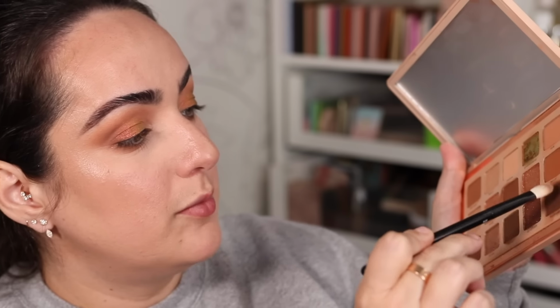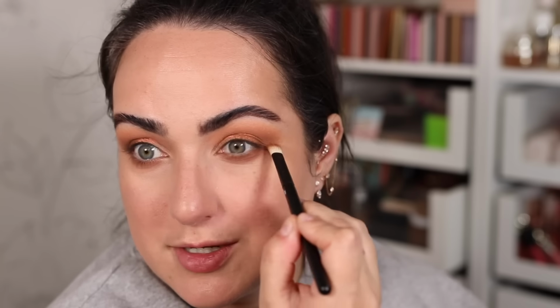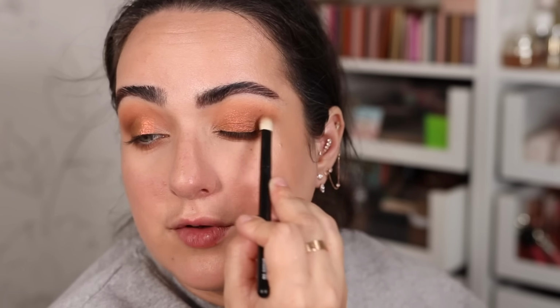And then with my Shoto 00 brush and a little bit more of the shade Flash Over, I am going to mix it with the outer corner color. And I'm going to run Flash Over under my eyes once again because I was using the wrong brush earlier. This Shoto brush is much thinner and it gets anywhere very easily.